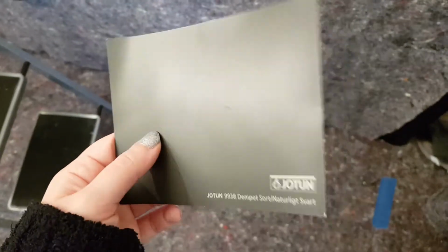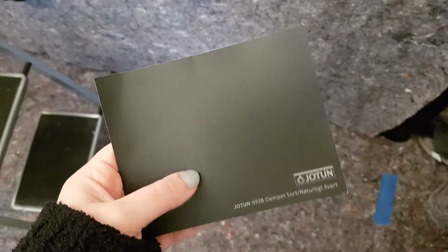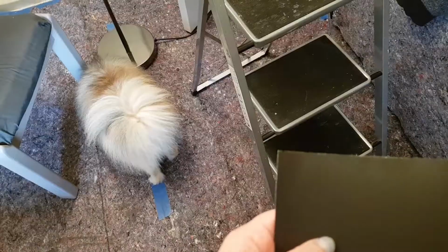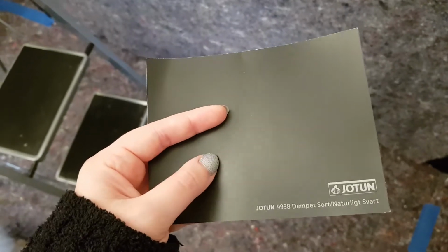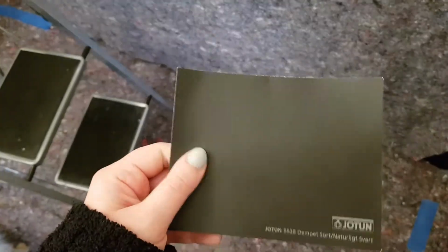Okay, so today we are going to be working on the closet or the wardrobe, if you will. And for that one, I have chosen this lovely black colour. Don't mind him, he's just over there doing his thing. So yeah, I've chosen this lovely black colour in a silky matte finish. So yeah, I think it's going to be really nice.